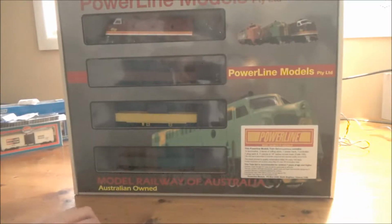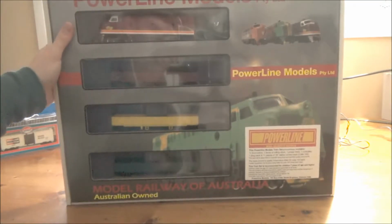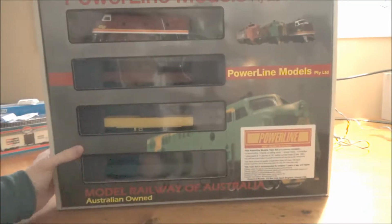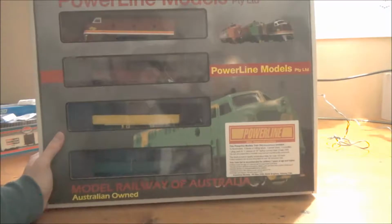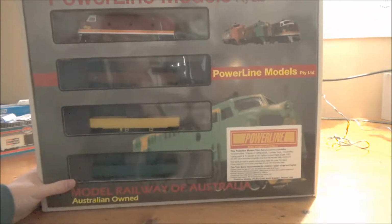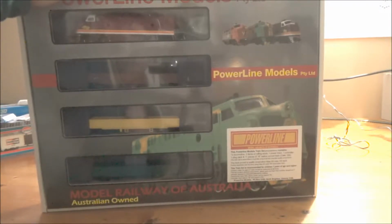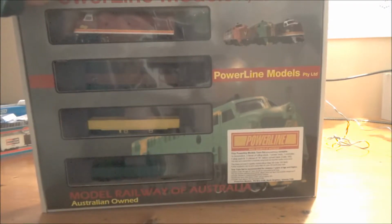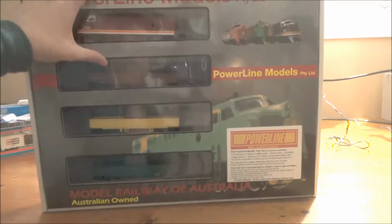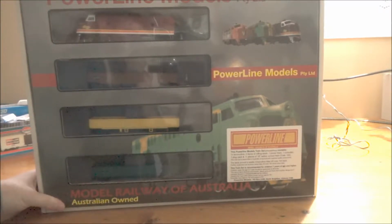As you can see, it's quite gigantic. It's done by Powerline again. It's quite a big set. I have already opened this, like I said, so I took out all the track apart from one. It comes with one controller, one power supply, 8 round bits of curved track, 1 engine and 3 freight cars, or carriages, wherever you come from.